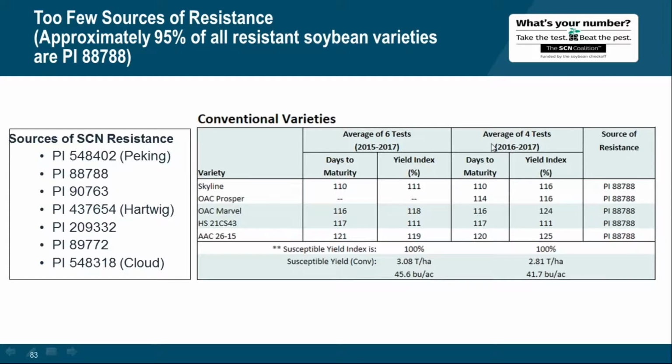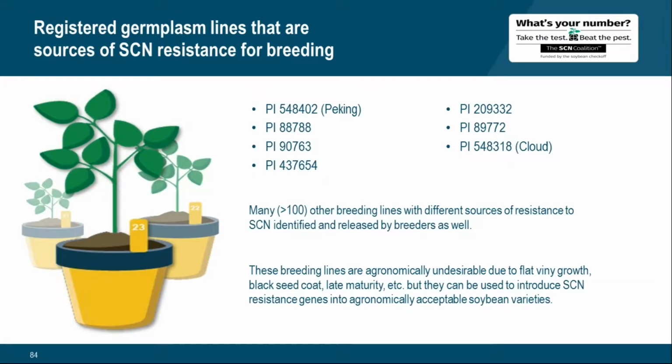It's 95% of all soybean varieties, whether grown in Ontario, the US and that, they're very dependent on this. So this reliance on the 88788 has put enormous selection pressure in favor of SCN. In general, as I said, those 95% of our varieties that are available to our producers out there are dependent on that one source of resistance out there, although there are many other sources out there.